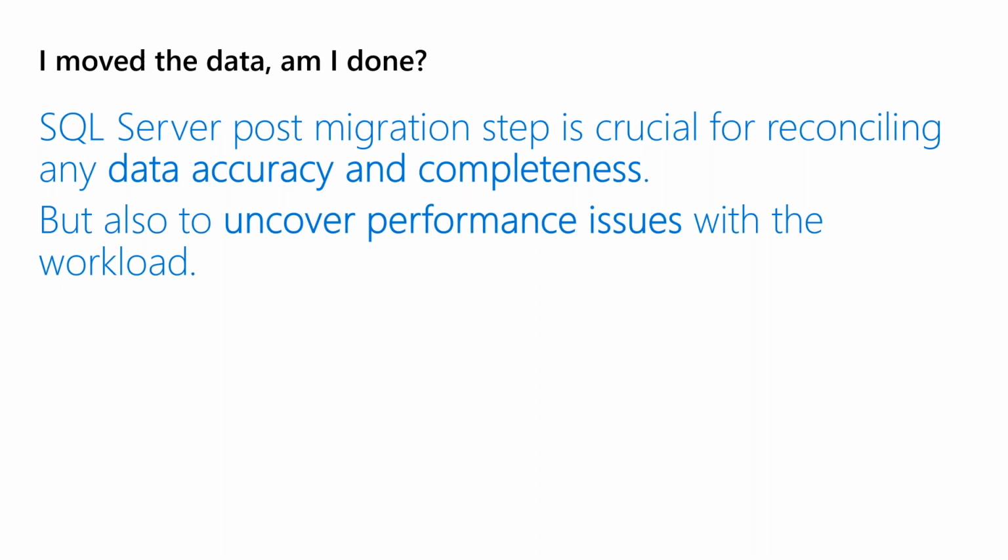And the migration window isn't done by cutting over to the new server, but rather only after you understand if there aren't any latent issues in the new server as the workload, the production workload, starts executing that. So the post-migration step is very important to reconcile any data accuracy issues and to uncover performance issues with the workload.